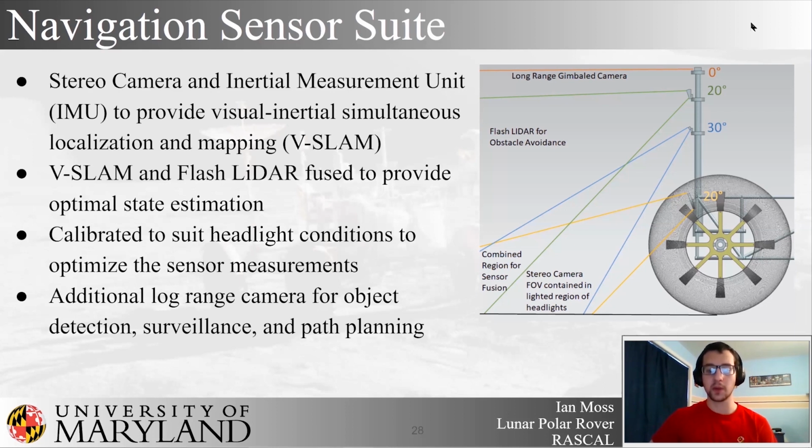We propose the following sensor layout to partially encompass the stereo camera's field of view within the lighted region of the headlights in order to optimize the performance of the VSLAM algorithm. This is because we can calibrate the algorithm to suit the headlight conditions, which are constant, rather than the varying illumination conditions of the lunar surface.